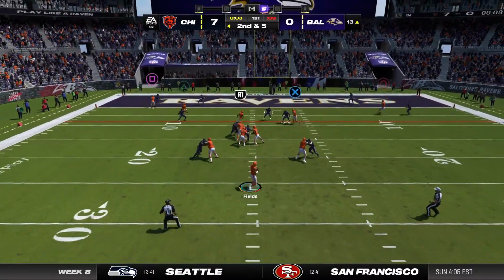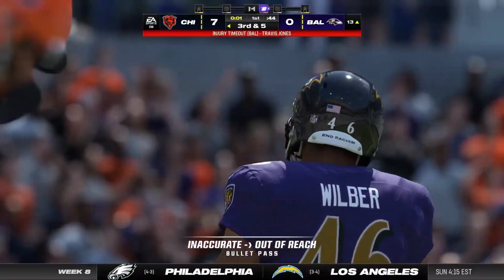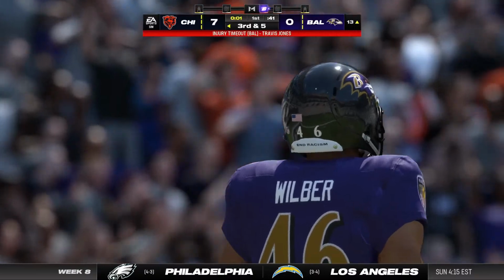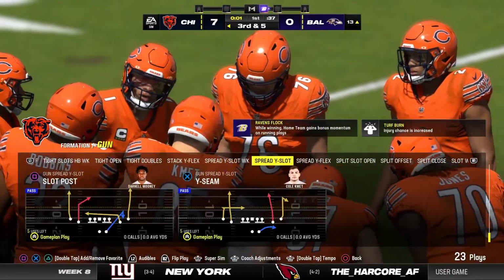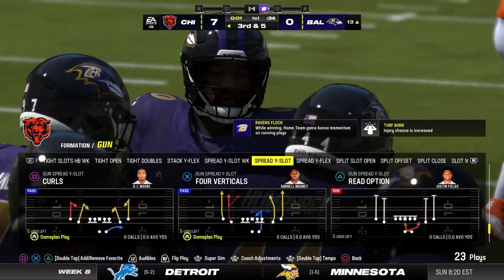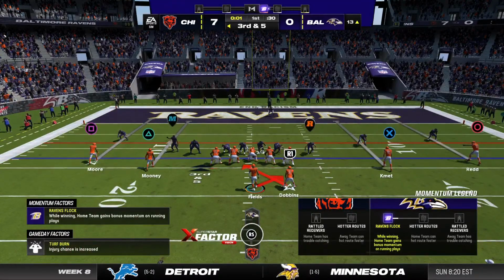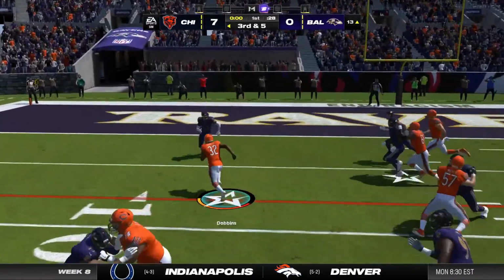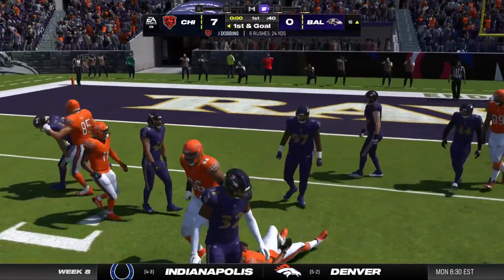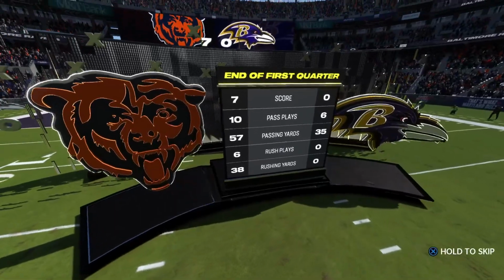Here's Fields now on second down. And this one is going to be off the mark, too far out in front. Trying to get one more in here before the quarter breaks. On third down, here's Dobbins. And he's going to be brought down on what will be the final play of this first quarter. After one, 7-0 on EA Sports.